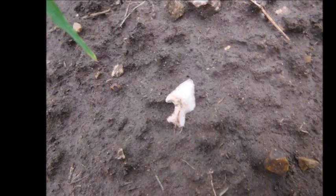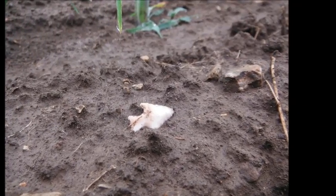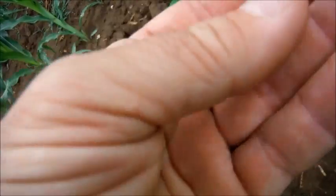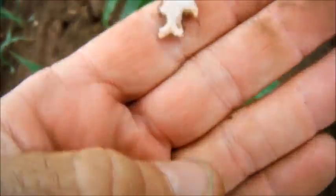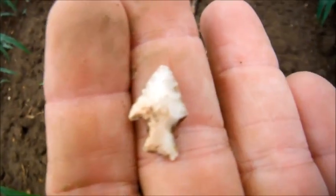First thing I've come across, what I always come out here looking for. Little bird point. Missing the ear. That's okay though. And missing a little bit of tip. Kind of uniface on that side. Thank you, Great Spirit. Well, how can we start the morning off with a pretty decent bird point, not car washing it, huh?